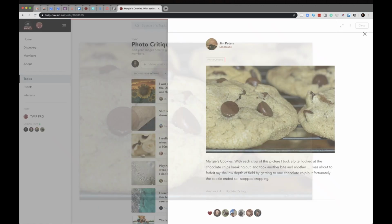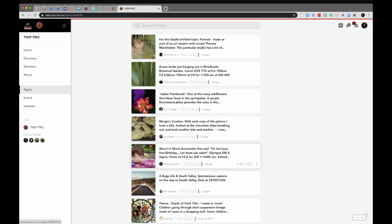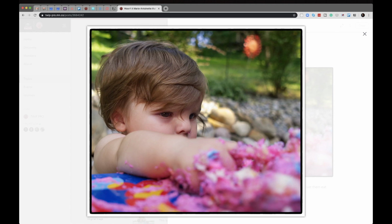Yeah, cool. Good shots. All right, next shot up is from Michael DeRay. Michael says, wasn't it Marie Antoinette that said on the boy's first birthday, let them eat cake? Yeah, maybe. Olympus EM1 or EM5, edited in Affinity Photo with the obligatory Troy Miller border added for effect.